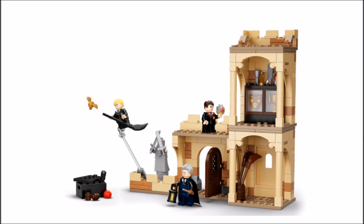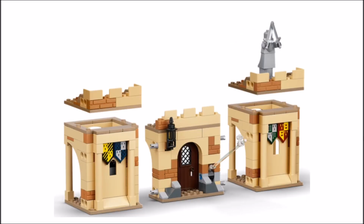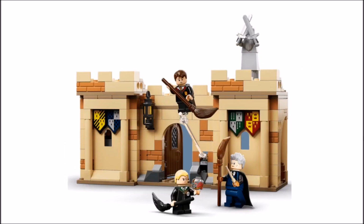Inside the set you have a pretty clean and simple interior with a barrel and broomstick on one side with a trophy cabinet on the other. The front of the set we have a pretty nice looking wall build with 4 different Hogwarts house banners and shields. I really do hope that they're printed, but I wouldn't mind if they were stickers.